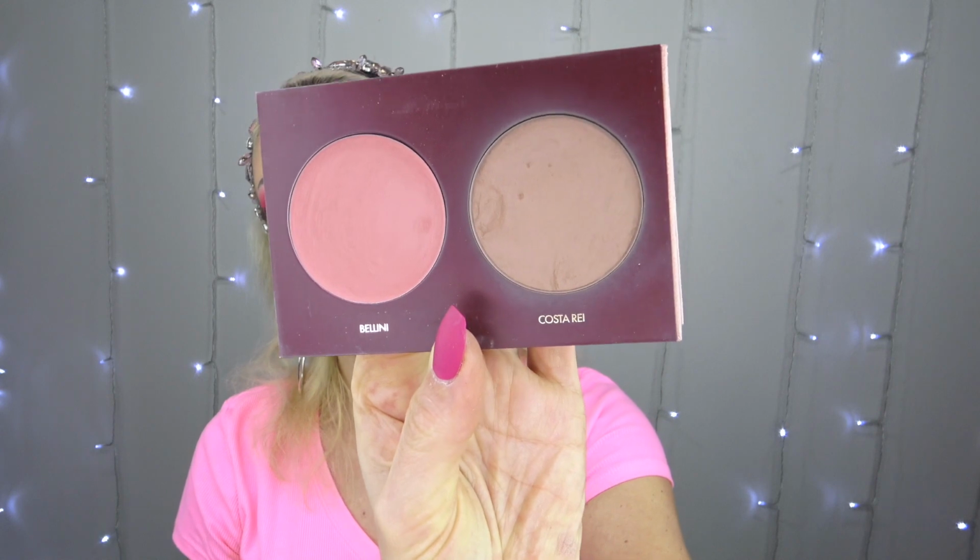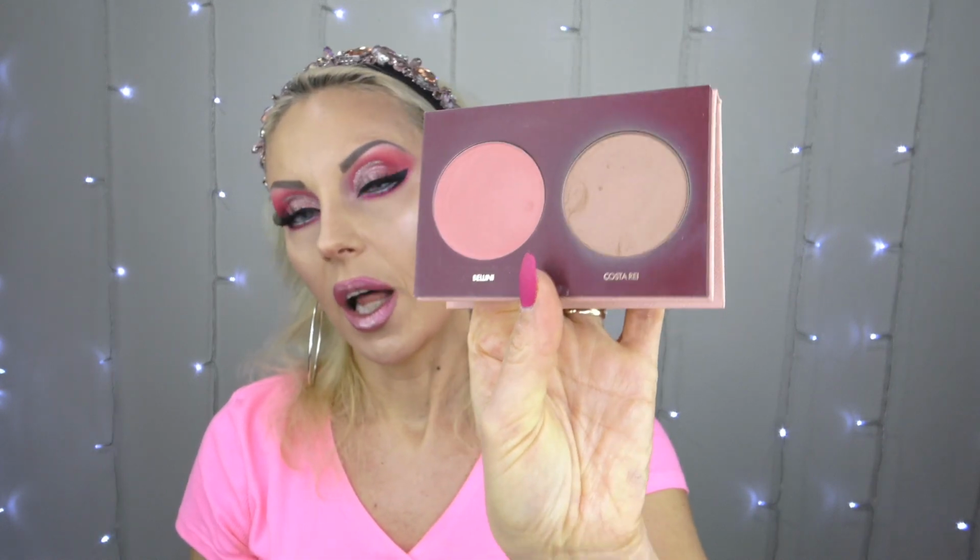I have a few items here, a combination of blush and bronzer. One came from BoxyCharm, and this is by Wonder Beauty. First, I hated the bronzer. I thought it was too light, but I think I scraped off one layer, and now it works real well. Costa Rey and Bellini, really nice. I like this palette a lot. I'm wearing it now, actually. I'm wearing the bronzer and the blush from this palette.